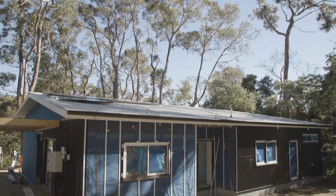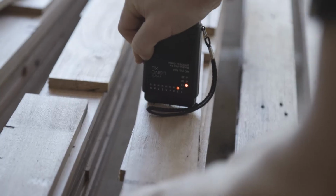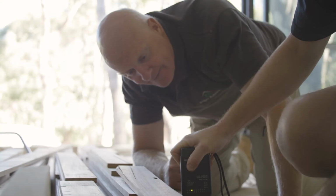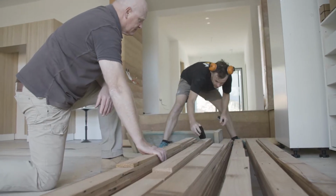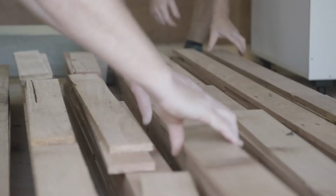If you have a look around on the outside of the building, you'll see how the building gets wrapped. Wrapping the building has allowed us to continue doing work inside. So even without windows, we're able to do all our first fix. So that's allowed us to continue on with the program to make sure that we can meet that time frame.